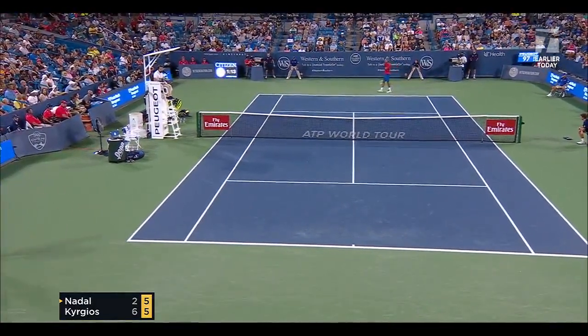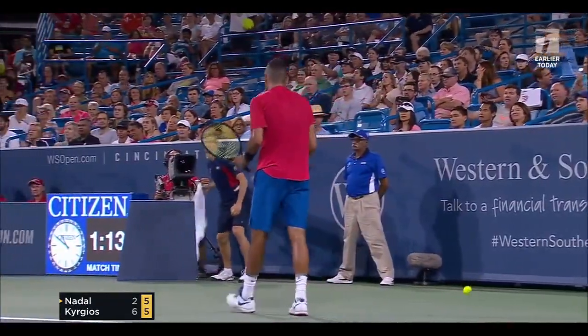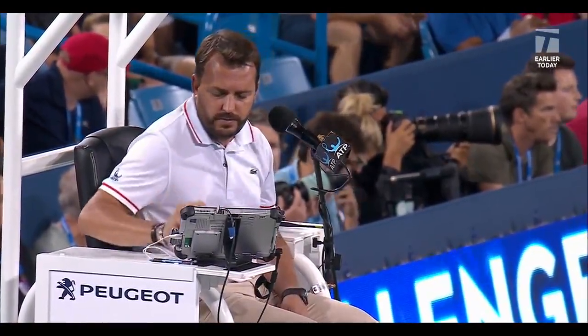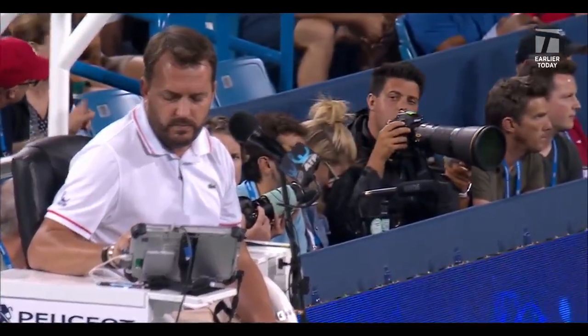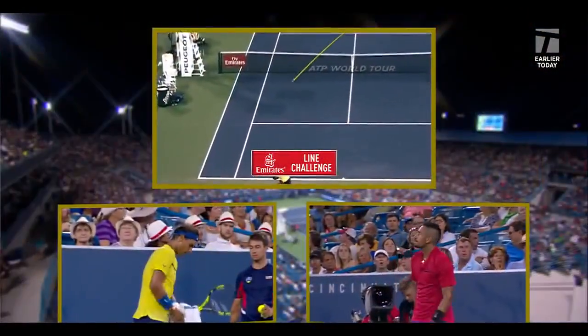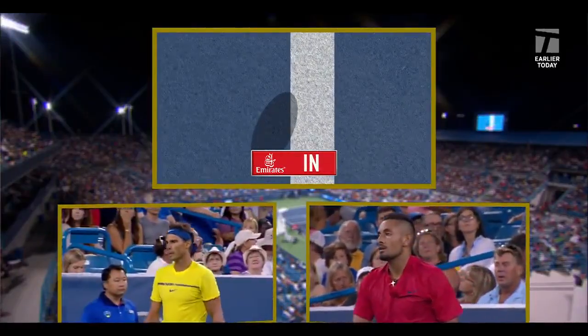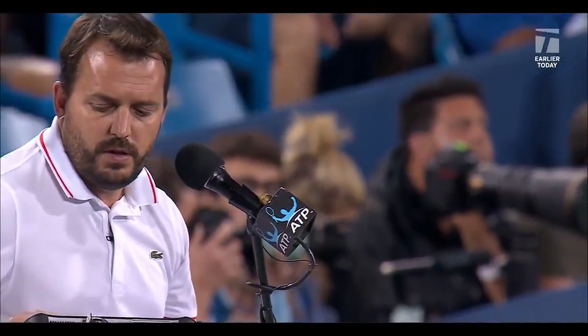Nadal is questioning the call on the right, near the sideline. The ball was called in. It was right there below the watchful gaze of the chair umpire, who made the call to overrule. Call stands. Best vantage point there is. Replay the point.